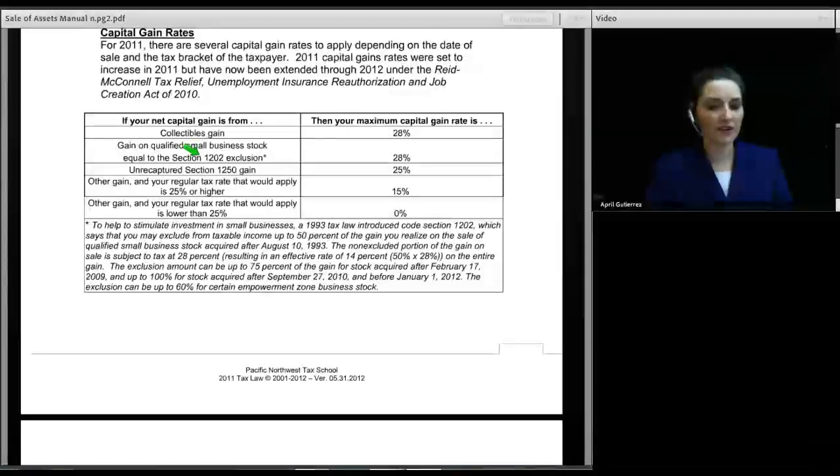Now, under Obama, as part of the Economic Act, the exclusion has been increased. The exclusion can be up to 75% of the gain on stock acquired after February 17, 2009, and up to 100% for stock acquired after September 27, 2010, and before January 1, 2012. And this actually may not fall under the Reed-McConnell Act. It's going to be one of those other acts that was passed early in Obama's administration.